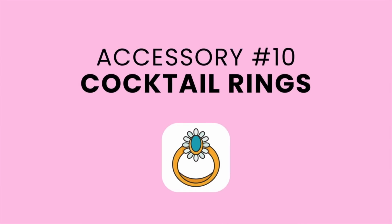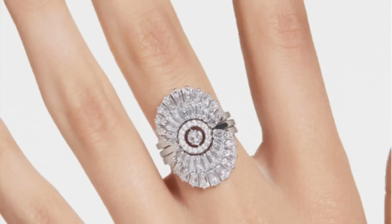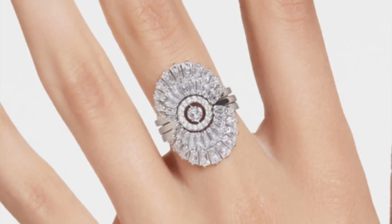Number 10 on my list is statement or cocktail rings. You know, have you ever been to a party and you're standing around with a few people and you're like, oh, what do I talk about? I don't know. Well, you know what? Look around, see if the person has on a statement ring, because it shows a little bit of their personality and it can be a great conversation starter.